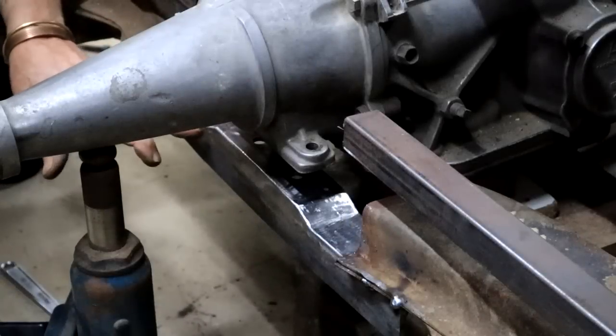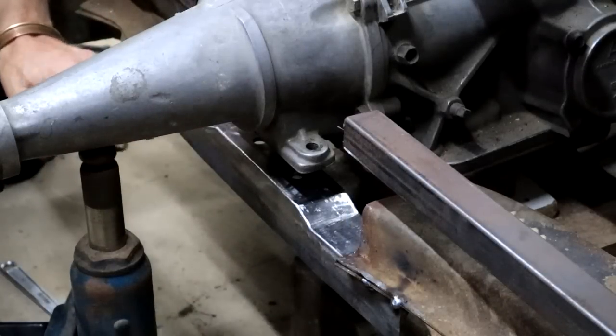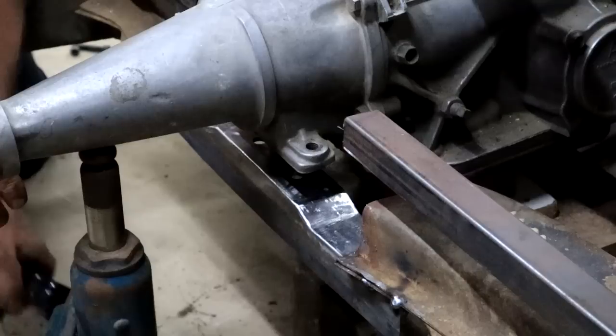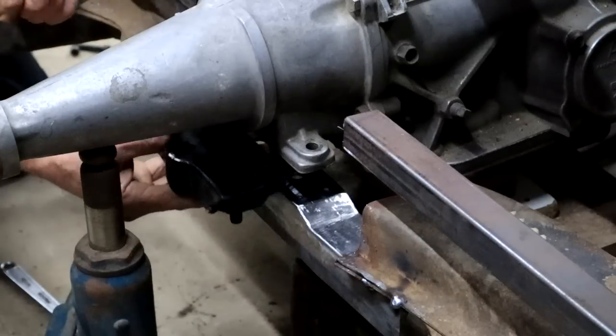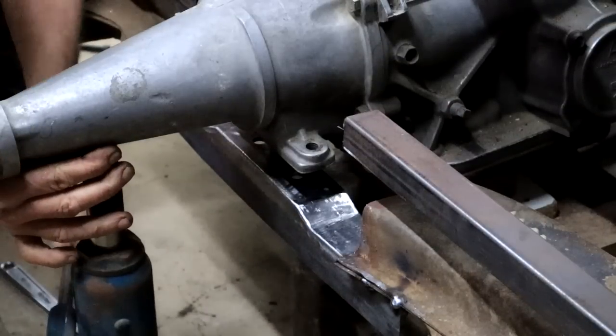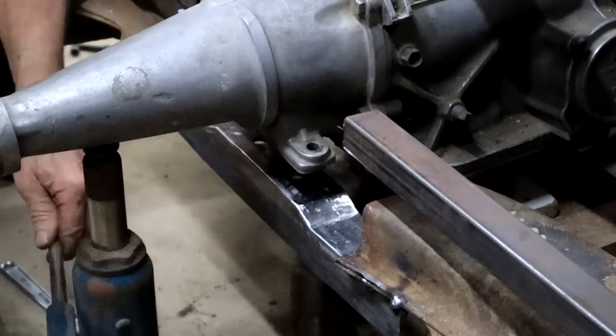So I've still got to weld up this bracket fully, but I'm going to worry about that later. It's good enough for now. So I want to get this mounting in there, and I just need to jack up the back of the transmission a little bit to do that. Let's see.